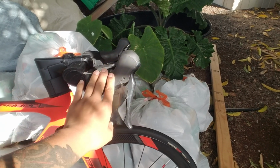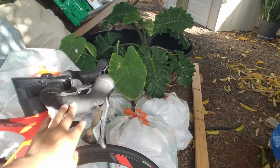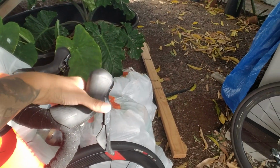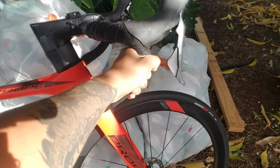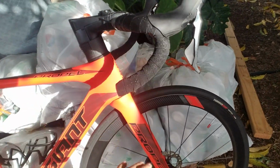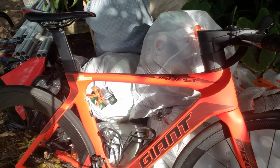shifters, brifters, and they're good. I don't mind them. They're good for sprinting, even though you should be sprinting in the drops. They are good. They feel really good in the hand. Gloves are not, even though I do run gloves.